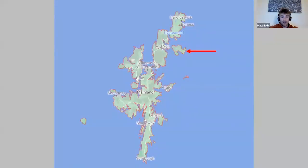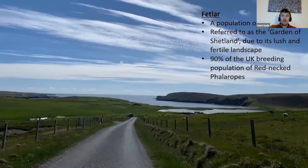Okay, sadly, I can't go on about that. So we're slowly moving north up to the island of Fetlar. This is a beautiful island, a population of only around 60 inhabitants, extremely remote. It's quite a large island as well, and it's referred to as the Garden of Shetland due to its lush and fertile landscape.